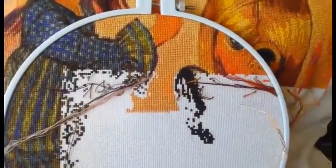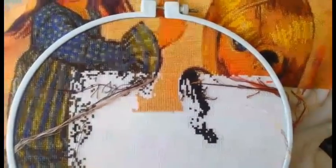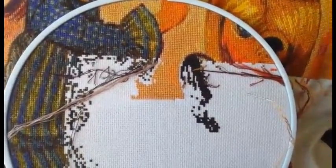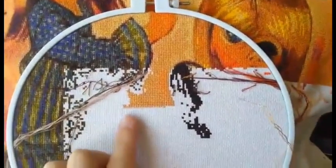So here I am. This morning I've decided to stitch on Record Girls, and yes, I have it on a hoop. I have my Four Seasons still on my stand, and I didn't feel like dragging my stand upstairs, so I said I'll just pop this on the hoop for this morning.